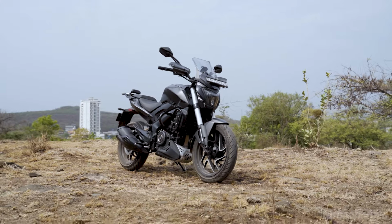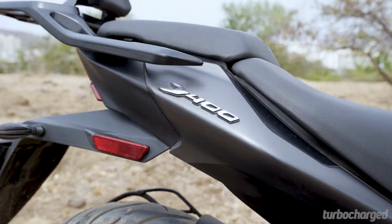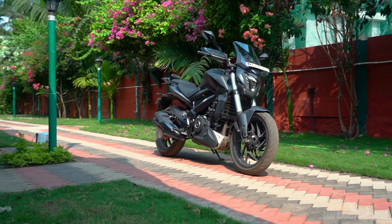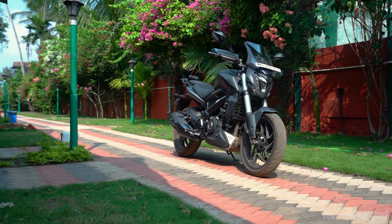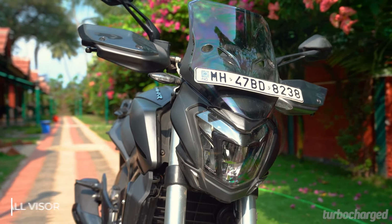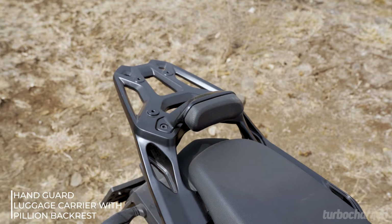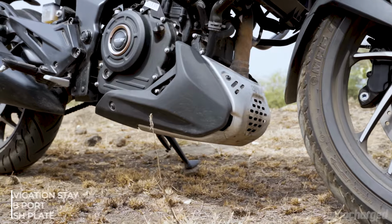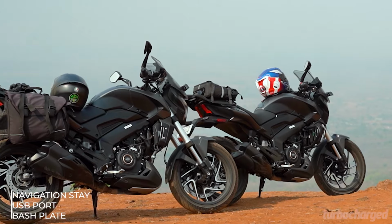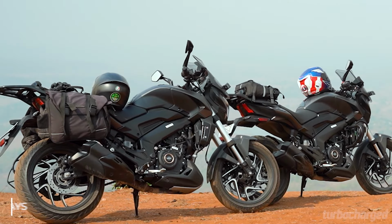For 2022, Bajaj Auto has given the Dominar 400 an update, and the bike is now equipped with a touring kit that includes a range of accessories that turn this well-accomplished touring motorcycle into an even better mile muncher. These include a tall visor for wind protection, handguards, a luggage carrier with pillion backrest, navigation stay, USB port, and also a bash plate. One of my favorites though are the saddle stays that ensure your luggage stays in place and safe.